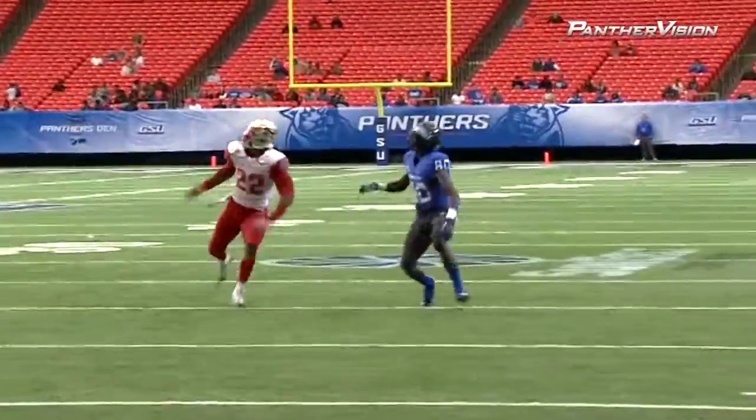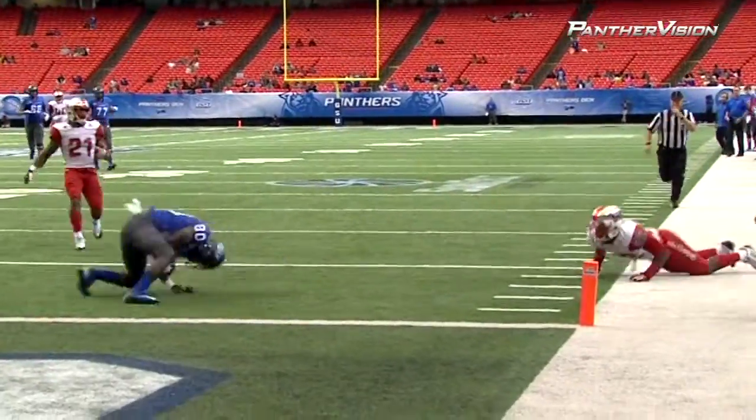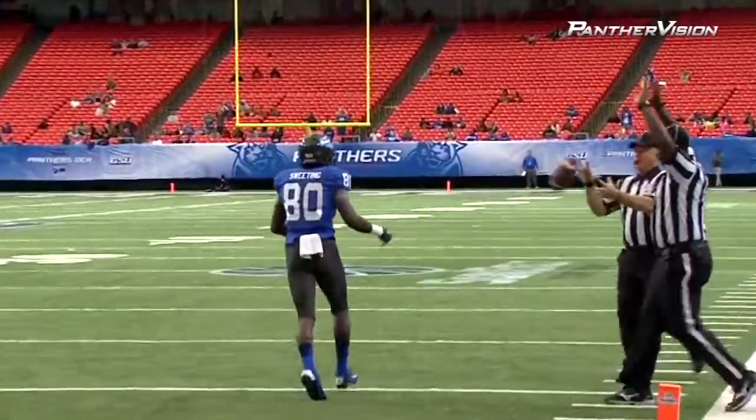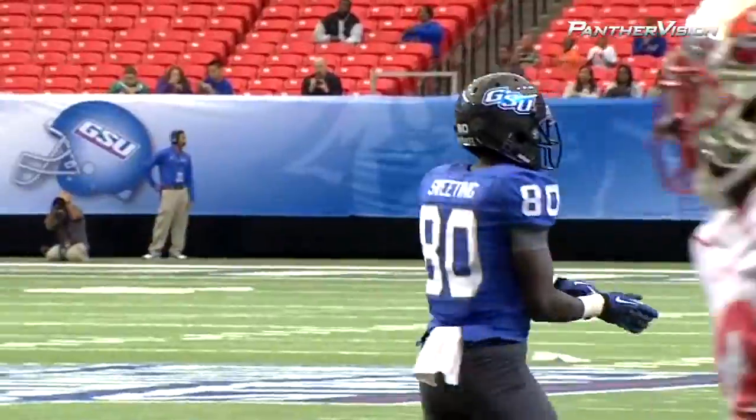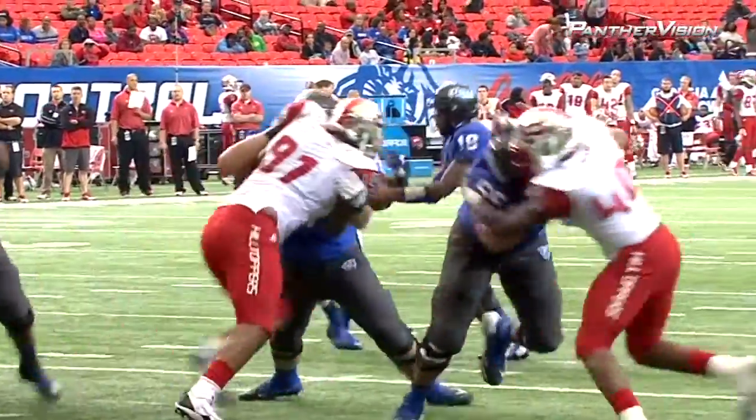Ronnie Bell out of the shotgun. Here's the snap, pump fake. He's going to throw downfield, intended for Avery Sweeting. It's up, caught by Avery Sweeting inside the 5-yard line. Great throw by Ronnie Bell, Avery Sweeting. Just to his right, Travis Evans.